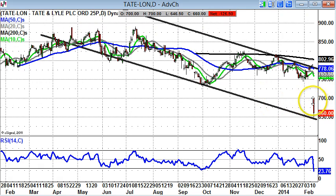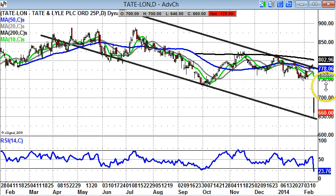Moving on to Tate and Lyle, the sugar group, and here we have a similar breakdown, a very sharp one. As you can see, the intraday high after the gap down was well below former September-October support around £7.40, £7.30. So this is an emphatic move to the downside. In fact, here the 200-day moving average became resistance well before the break. Bull trap through the 200-day line in November, then again at the end of December, and we have the 200-day moving average now falling at 802 pence and well above the current price action.